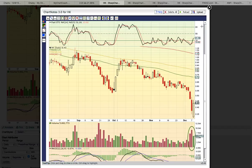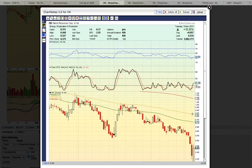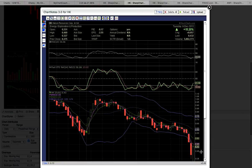As you can see, this is the 50, 100, and 200 day daily chart. The 50-day moving average is up here at 72, and that's the first simple moving average resistance level on this chart. Let's look at the next daily chart.